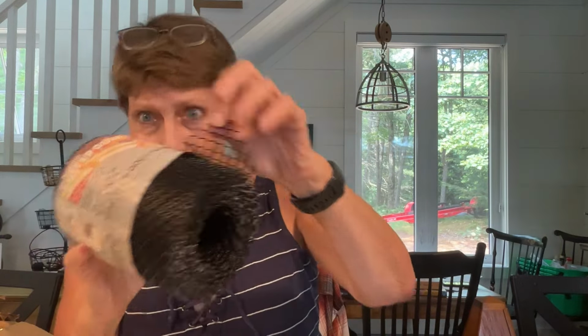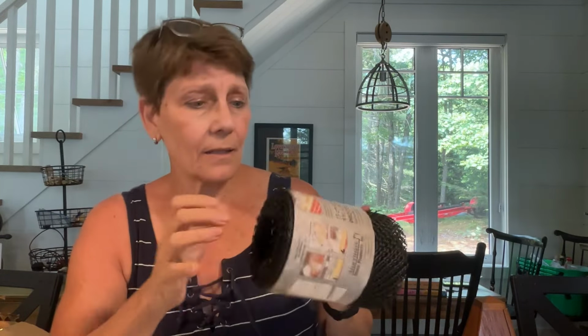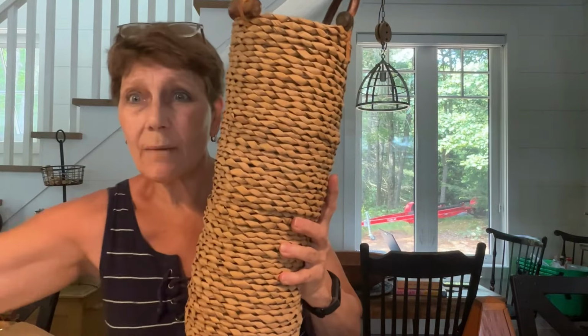I did pick up occasionally some things that were, you know, art related, oil paints, like, come on. And a plastic gutter guard, because it's like mesh. I don't know what I'm gonna do with it yet, but something. I'm gonna use it in crafts. That's gonna be awesome.